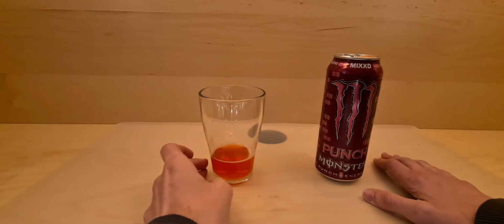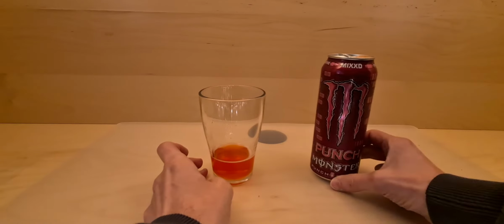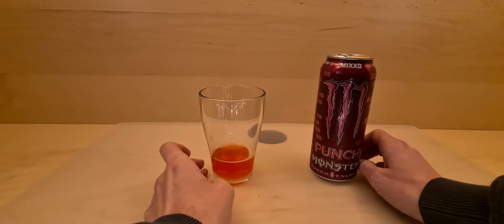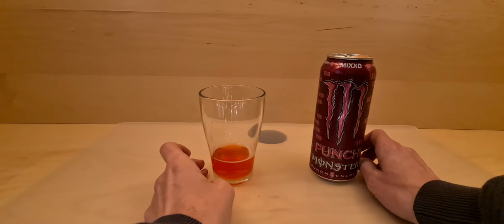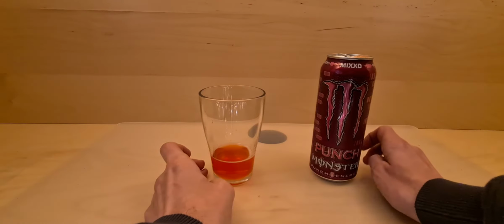Yeah, I definitely recommend picking this up. It's a nice drink. It's a big hefty can. They were on offer as well, which was good. We like an offer. But yeah, definitely would recommend picking up.